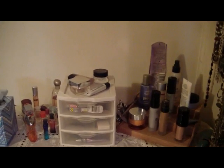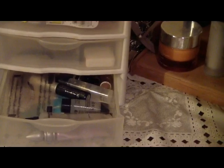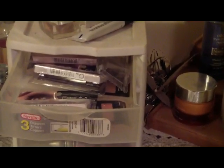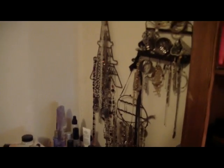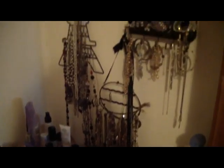And then you'll see I have a three-tiered little drawer there. So in the bottom is all of my eye primers, and then in the top shelf I just have all of my lashes, and this is stuff for personal use. Now I am also a jewelry junkie, so I have hangers on the wall with all of my jewelry, which I might need to get another one of those. So let's move over to the mirror.